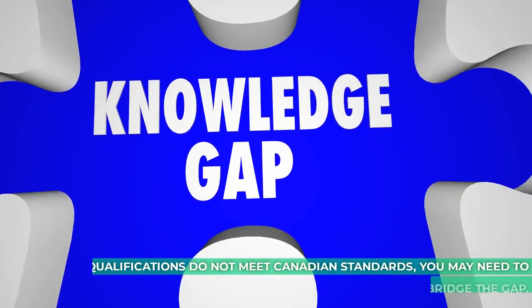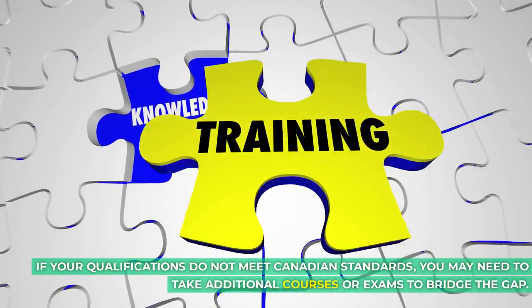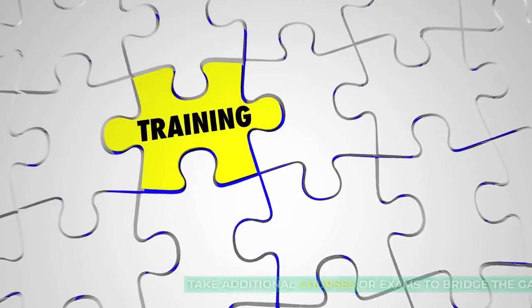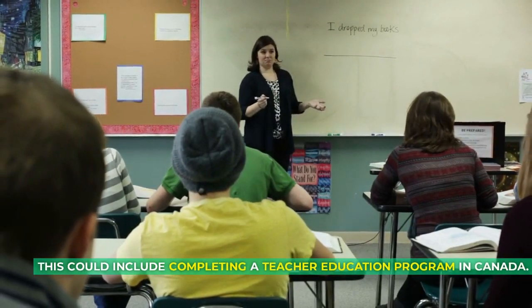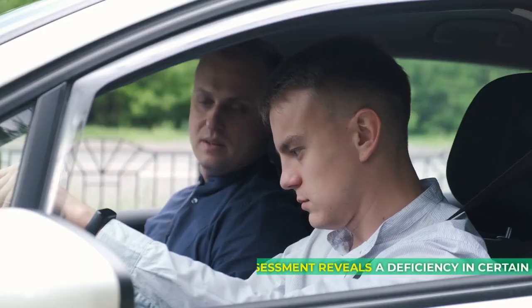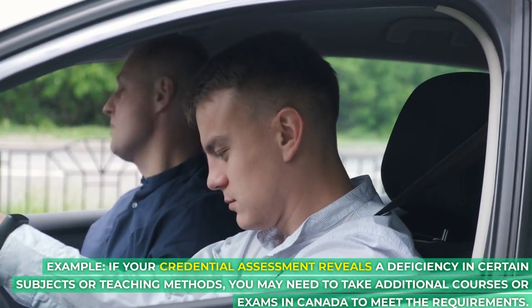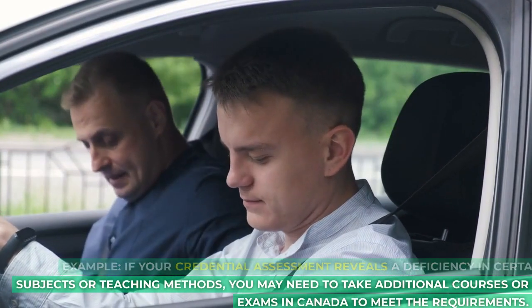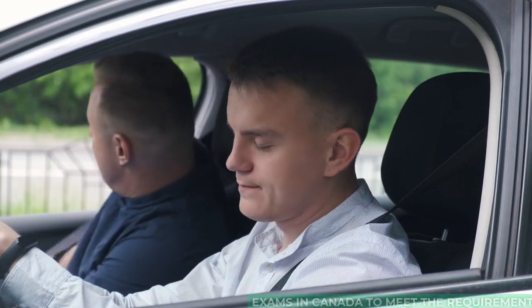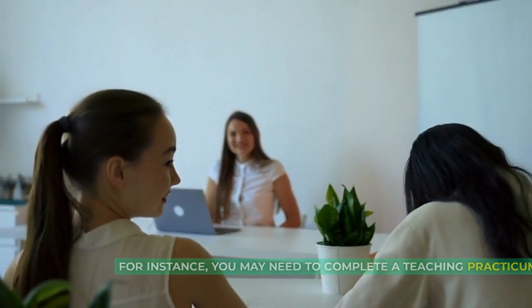If your qualifications do not meet Canadian standards, you may need to take additional courses or exams to bridge the gap. This could include completing a teacher education program in Canada. Example: If your credential assessment reveals a deficiency in certain subjects or teaching methods, you may need to take additional courses or exams in Canada to meet the requirements. For instance, you may need to complete a teaching practicum.